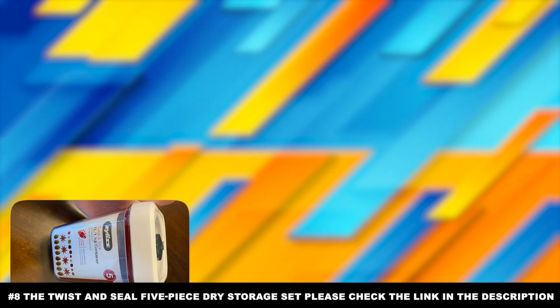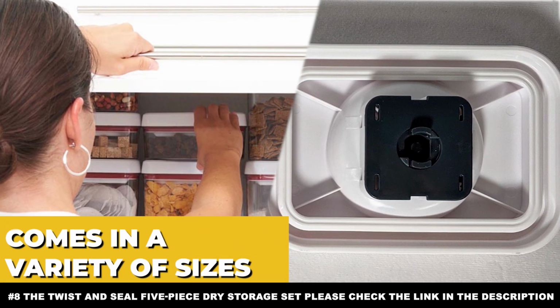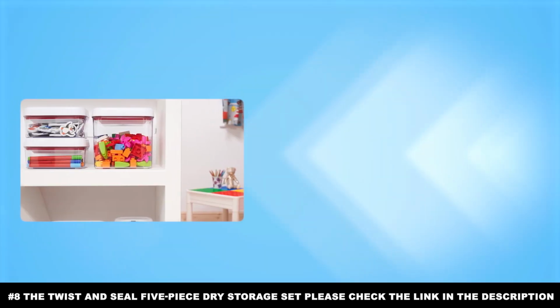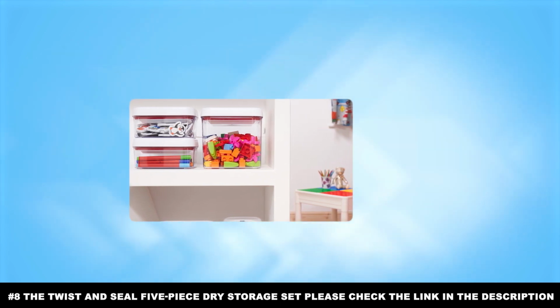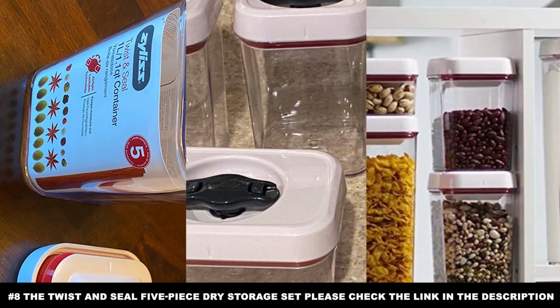Its square design and shape also make stacking easier, and it also comes in a variety of sizes from 5 quart to 4.2 quart. Though the Twist and Seal storage set may be ideal for some, there might be others who'd find it tricky to navigate how to use its twist-to-lock top and release buttons.